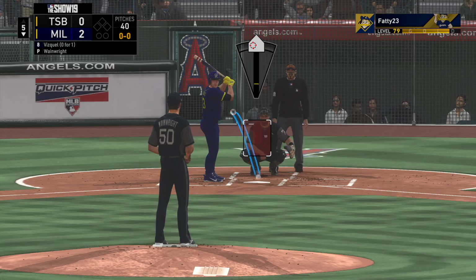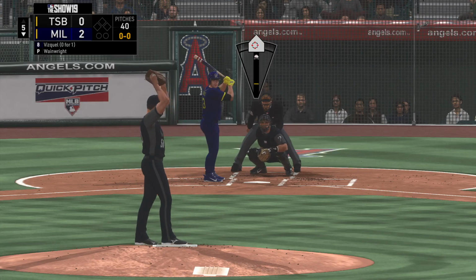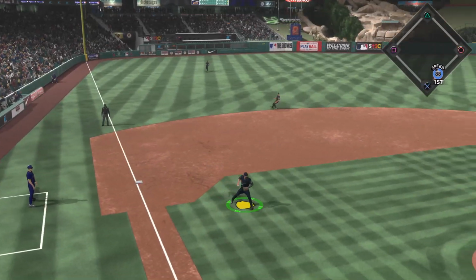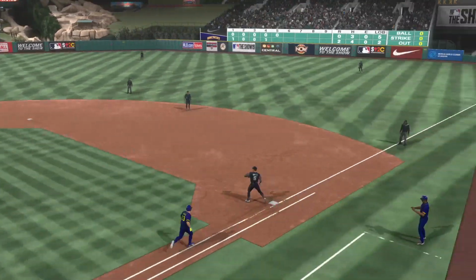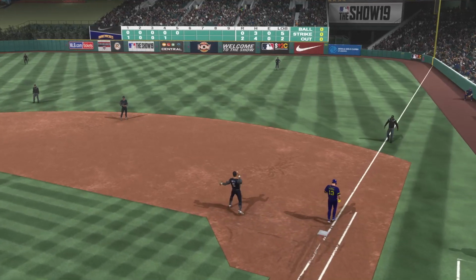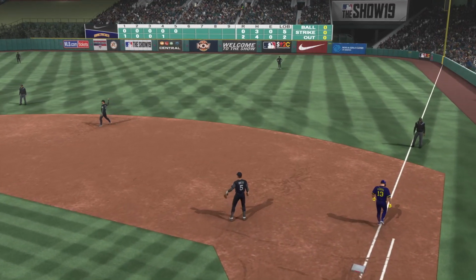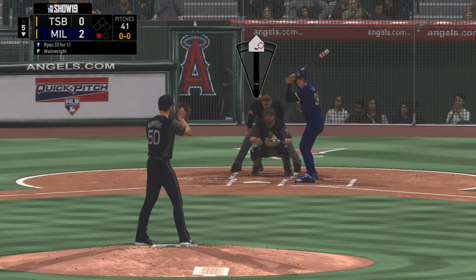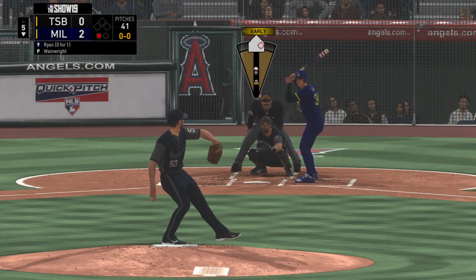Digging in, the switch hitter, Omar Vizquel. So far 0 for 1 with a fly out. A swing and a ground ball to third. To his left, Moore. And there's 1 down now. Ready now, Nolan Ryan. He'll look to bounce back after striking out his last time up.